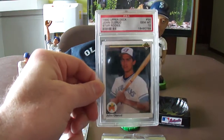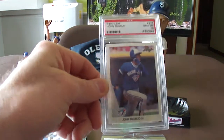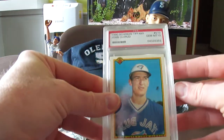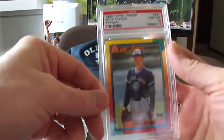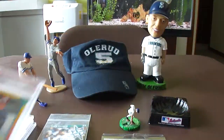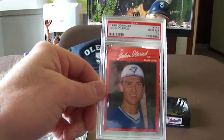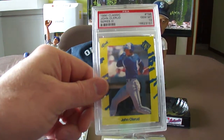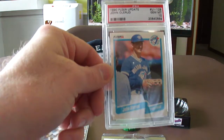PSA 10 Upper Deck rookie card. PSA 10 1990 Leaf rookie card. PSA 10 Bowman Tiffany. They're sticking together a little bit. 1990 Topps Traded Tiffany PSA 10. 1990 Donruss PSA 10. 90 Score Series 3 PSA 10. 90 Fleer Update PSA 10.